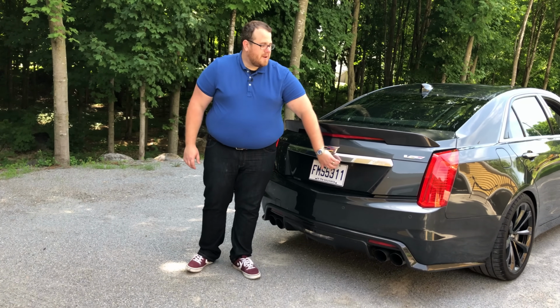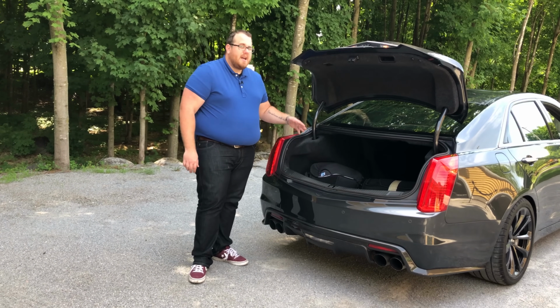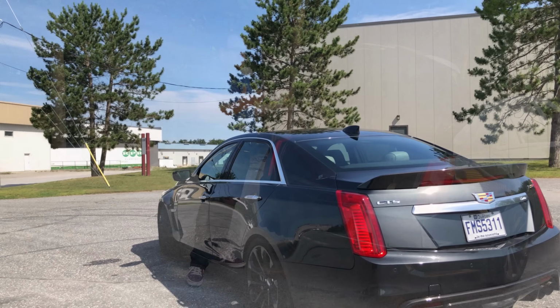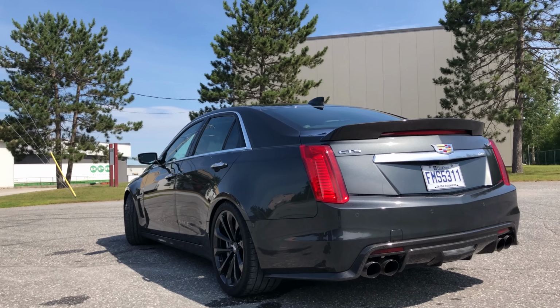It is not a power opening trunk, but it will open up fully for you without any problem. You do have pretty good size of space in the back here. There is enough room to be able to put your daily things, and just make sure you're not pulling it up from that nice carbon fiber spoiler.